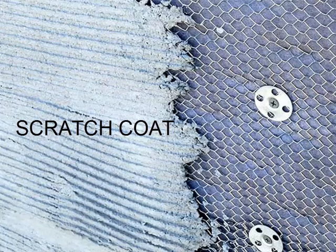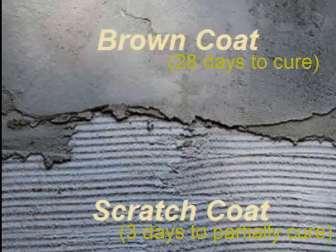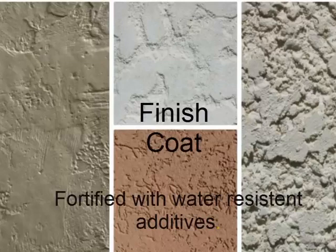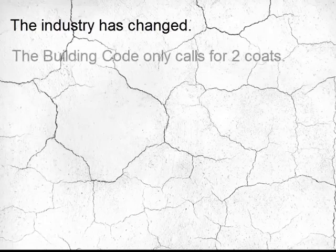And so the scratch coat goes over the metal lath that is mechanically fastened, and it's allowed a few days to cure, 3 or 4 days to cure. Then comes the brown coat, and that brown coat takes about 28 days to cure. And when those 2 are bonded, you have a super strong cladding system that receives the finish coat, which is the color and the texture that you see, that sheds the water-resistant top coat.